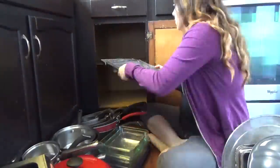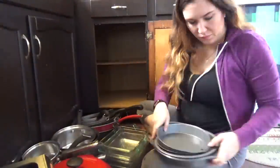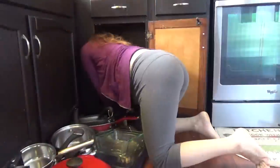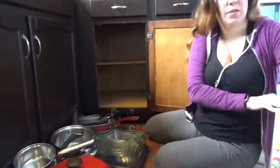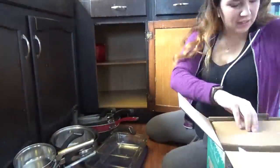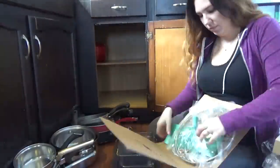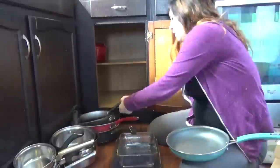It may seem like I have so many pots and pans and baking dishes, but these are things that I don't use very often. I may use them 2 to 3 times a year, like for baking birthday cakes or things like that. So I don't want to get rid of them because I do use them, but they are things that just need to be stacked better and stored better in the back out of the way so they're not taking up the front prime real estate.